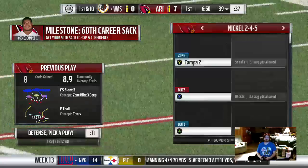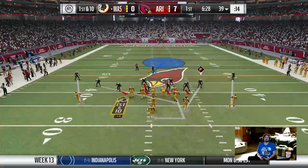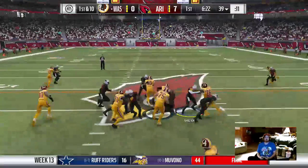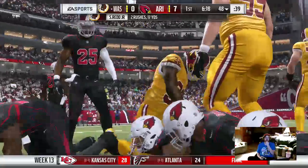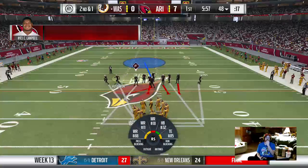We always talk about having to read nickel defenses and how complicated that is. Well, this was an excellent read. Read the pressure and got rid of the football before it even got to him. And when they're blitzing like that, running back usually is a good spot to go with the football. Without a doubt, because he's right in your sight line or he's near you. So you're able to just get it to him easily. And once he gets in space, that's usually a good matchup for him.